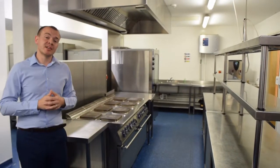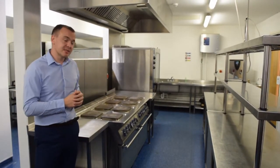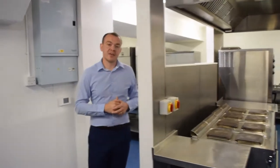So we're now in the kitchen of the Grand Pavilion, which we provide for your caterers on the day. Now, there are appliances here for them already, such as the hot cupboards, the ovens, we've got a dishwasher and fridges and freezers as well. And also there is lots of prep space available for them to prepare your wedding meal.